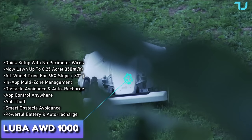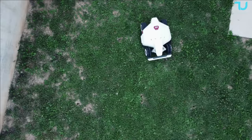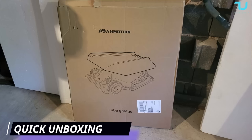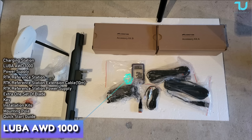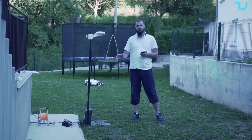My name is Mohammed. Today we'll be obviously testing, reviewing this beautiful Luba AWD 1000. They do have also obviously more expensive versions which can mow higher grounds, more field. This one is their basic model selling for $2,000. So Luba AWD 1000 selling for $2,000, guys. Yes, also you can buy separately the garage and some other equipment for this beautiful tool.